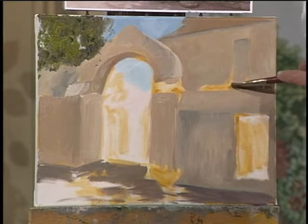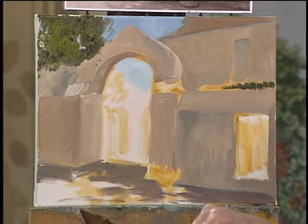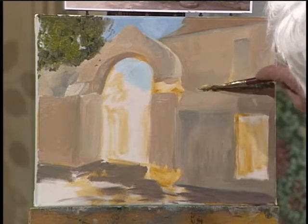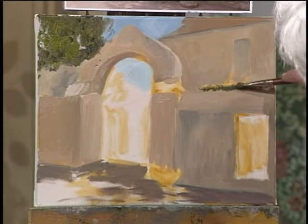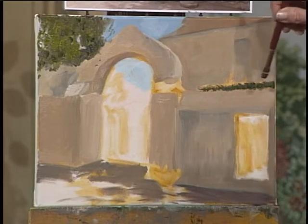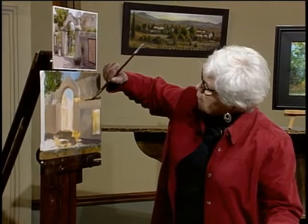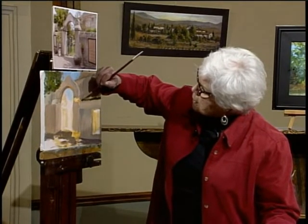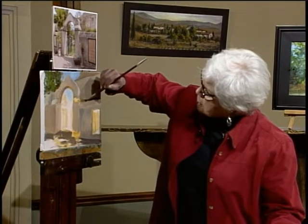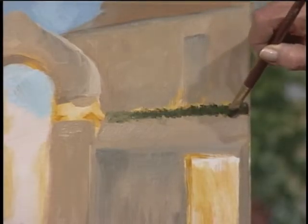So I'm just kind of laying the brush on, because I don't want it to be big shapes. In other words, the way that I approach laying in the paint, I want that to be describing the object, the feel of the object. And that's what's really important to me.